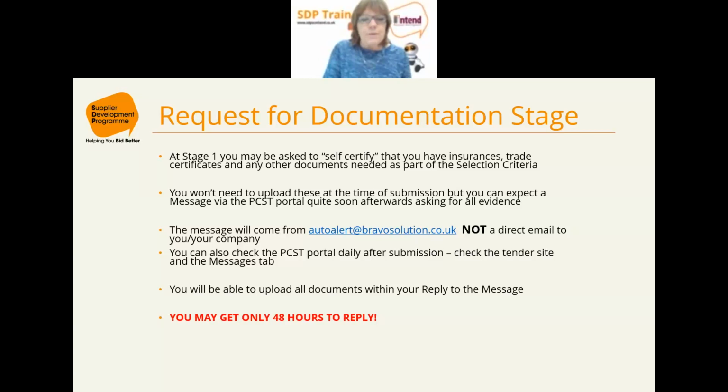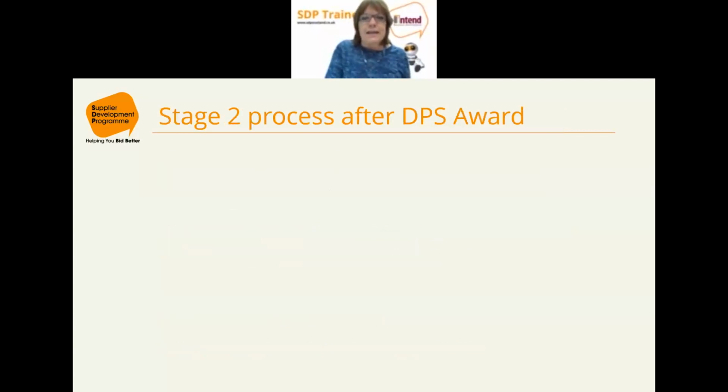The request for documents in certain types of DPS exercises, you only get 48 hours to reply, so you need to be quite ready. Again, that's maybe a question for the councils, what their expectations are for that. And there is certainly an expectation, if you are on the DPS, you will need to go back in and refresh and update the details that you've put in, because this is literally just stage 1 of getting in.